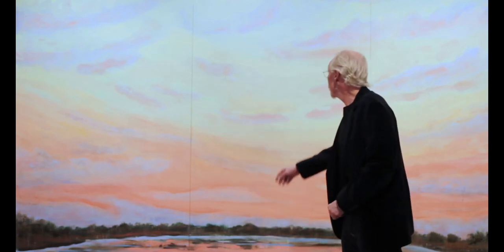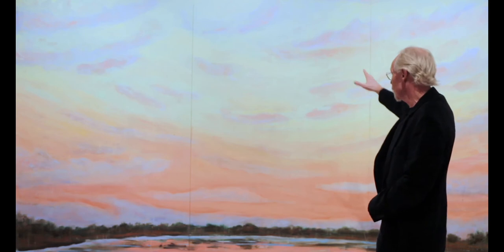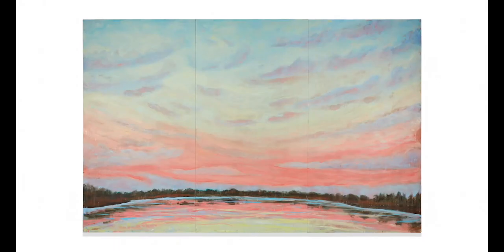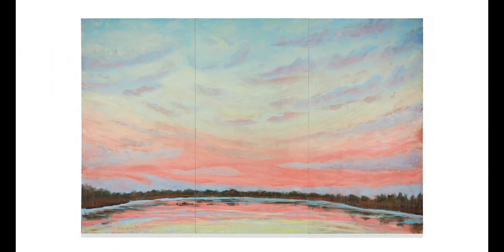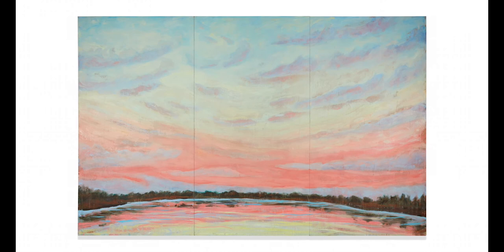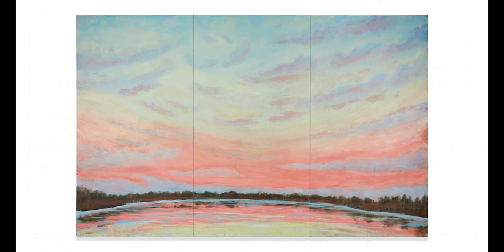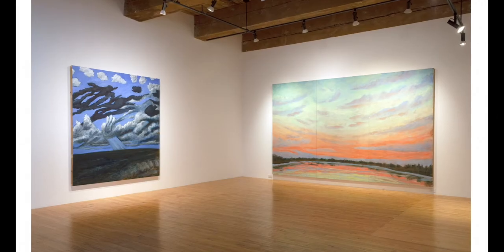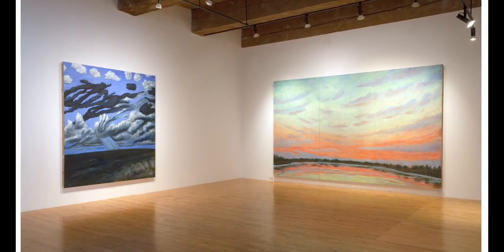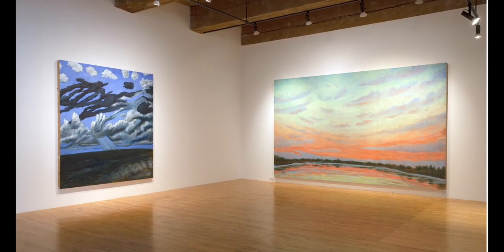And right now you can see me by this monumental landscape painting called Green Sky. This happened to be executed in Flesherton, where Rae and her family lived for several years. They bought a property there in the 80s, and that's when Rae started to make landscape paintings. So this is actually the Flesherton Pond, as you can see in this large green sky over here.